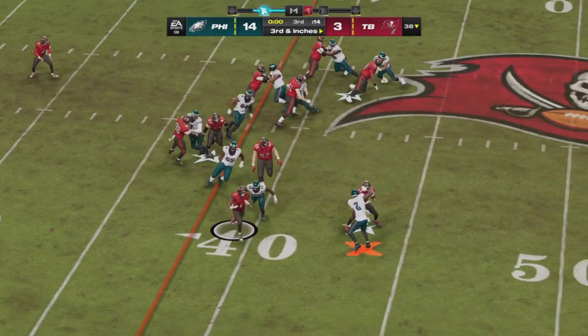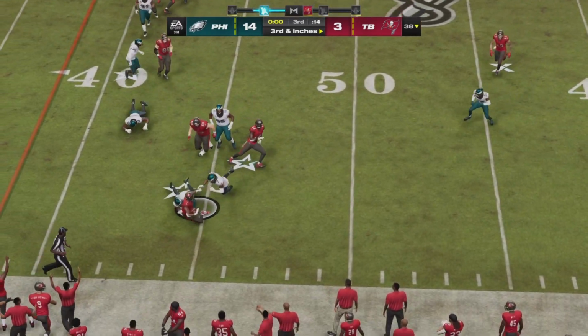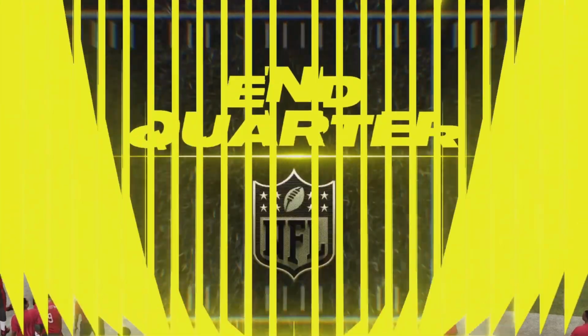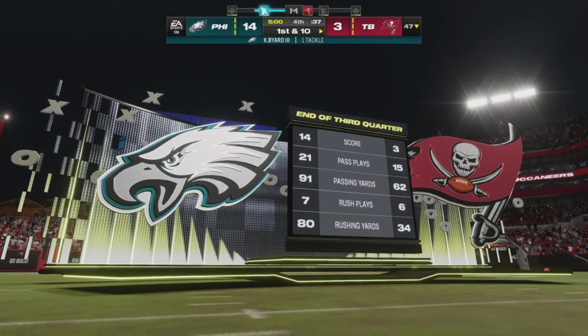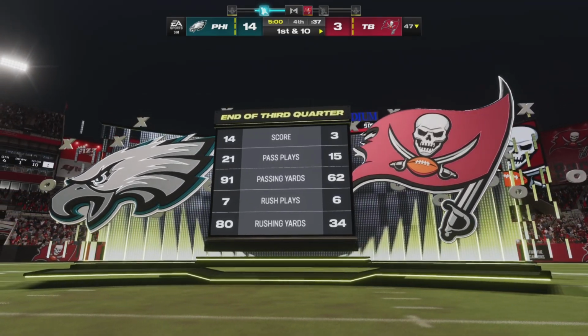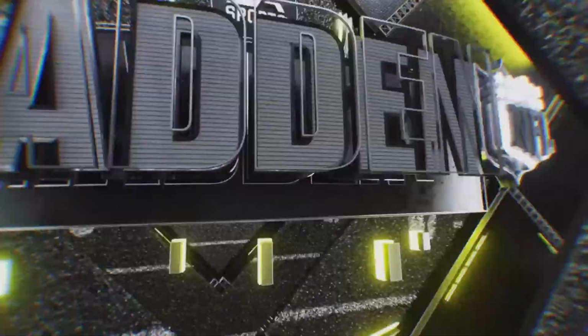They'll try the right side here with White. And he'll be brought down on what's going to turn out to be the final play of this 3rd quarter. 1 quarter remains here as we wrap up the week on a Monday night. You are watching the NFL on EA Sports.